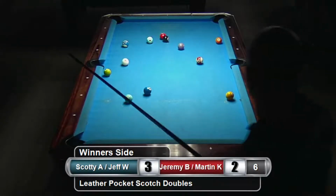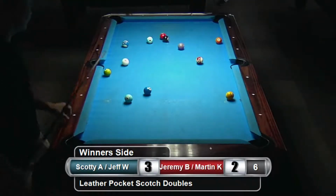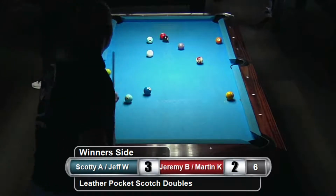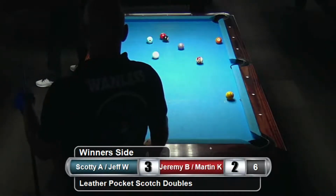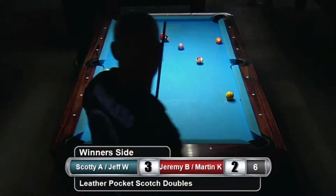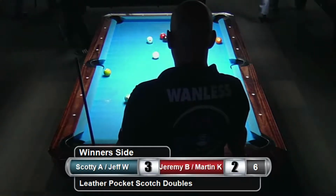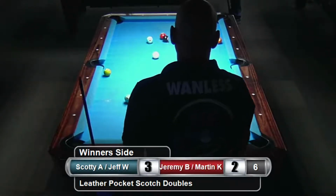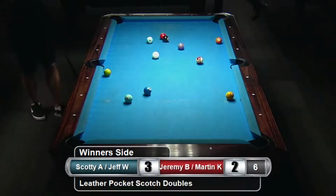Right, Ron? That one shot just opened everything wide open. That was well done. Just 3 balls left here for Scotty and Jeff. I see the 11, 15, 8. He could take the 15 first, and you're going to bump that 8 out. Then you're kind of just hoping that it stays in a spot that you can pot it. I like 11, 15, 8.